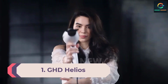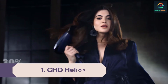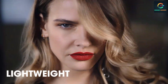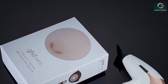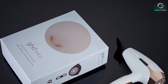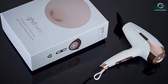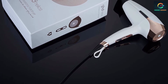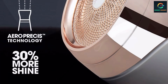Number 1. GHD Helios. If you're looking for the best hair dryer, then the GHD Helios is it. This blow dryer combines the aesthetic of the GHD Air with a brushless motor, which the company claims has a longer lifespan. The result is a stunning, well-balanced, fast-drying hair care appliance. Until we'd used the Helios, Dyson's Supersonic was the fastest hair dryer we've tested, but GHD's newest hair care appliance took an entire minute off the drying time. Lighter than the GHD Air and with a longer power cable, it's a whole decibel quieter too.